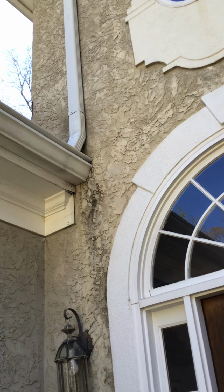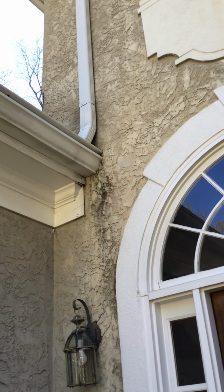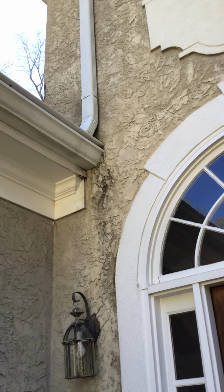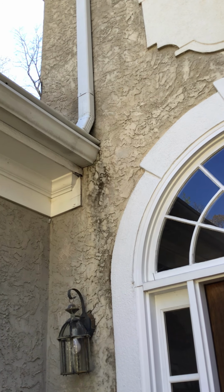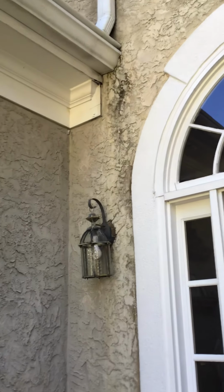That's because every time it rains, there's a little bit of water gets between that gap of the gutter helmet and the gutter. And you can see the fascia board underneath is rotted out. So we need to fix that for him as well, too. And so what we have to do on gutters like that is we just need to seal that edge all the way around with a clear elastomeric sealant. And you're going to have to do that about every 5 years.